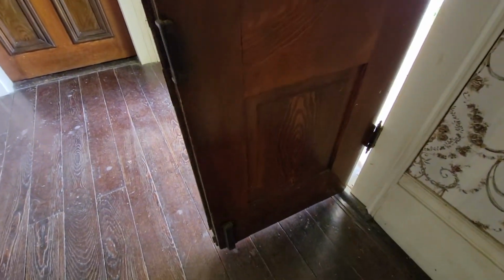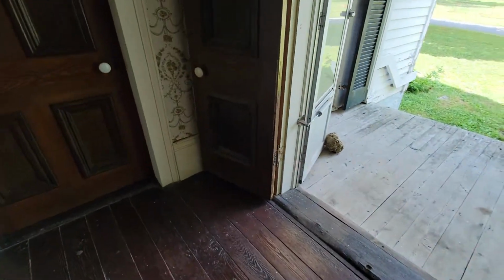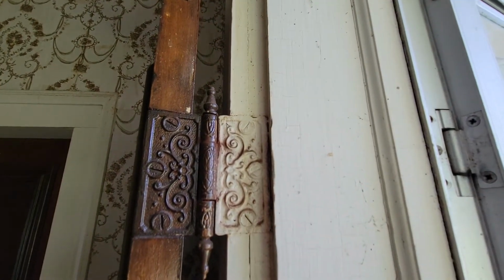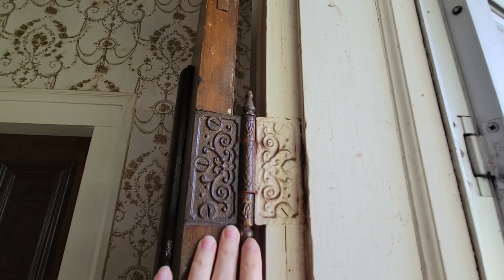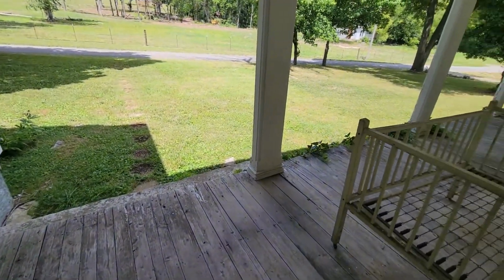And then there's also, oh, Shania was calling. That's another lock for the door. Here's the, whatchamacallit, the hinges. These are all original. We think they're brass. We're gonna take them off and get them all cleaned up, and then we're back to the front door.